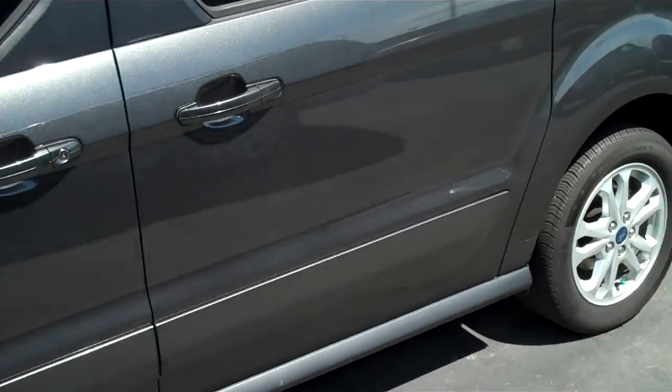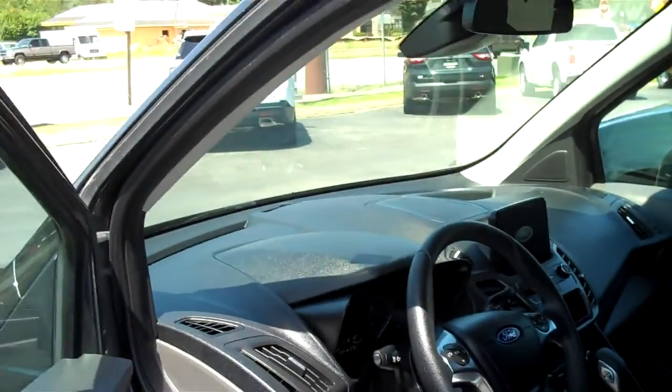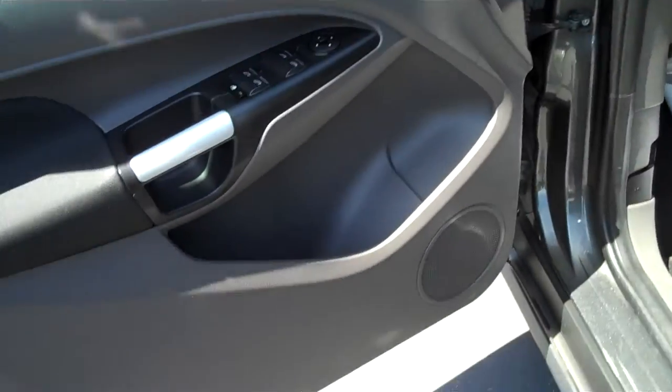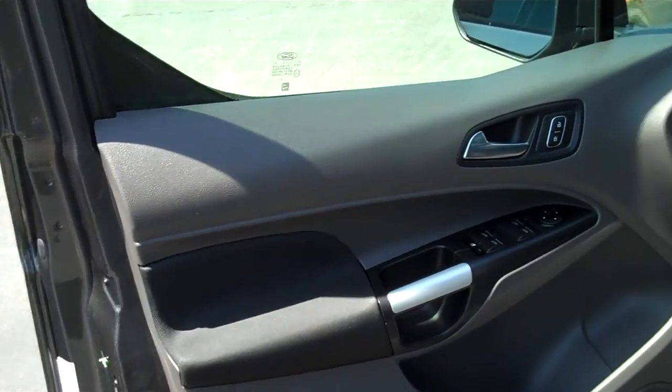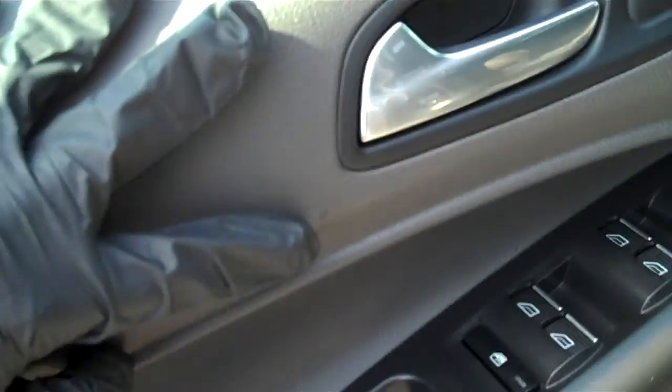Got our roof rack up there. Show you the driver's side. No scratches on the door or anything like that. You do have a demarcation by the handle over here. You can see that little black mark.